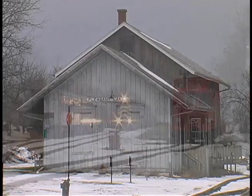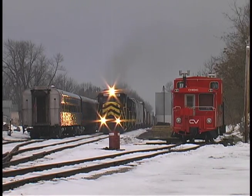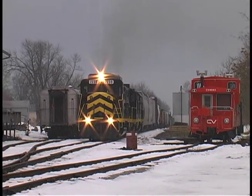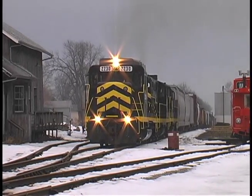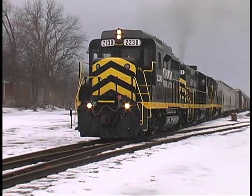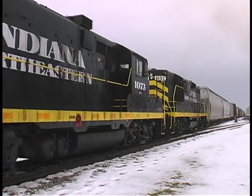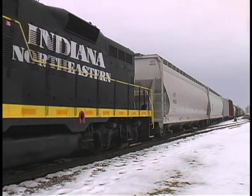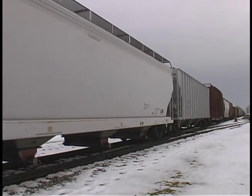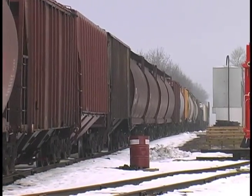The train has now changed direction and is traveling north past some private railroad equipment in Pleasant Lake, Indiana. The fourth unit on this train was set off earlier to service local industries.